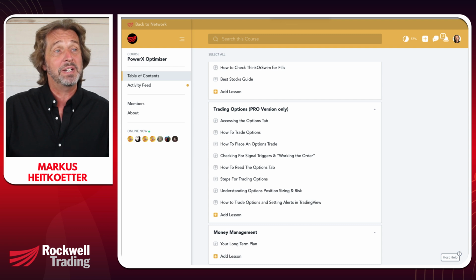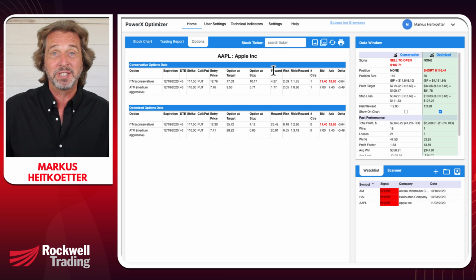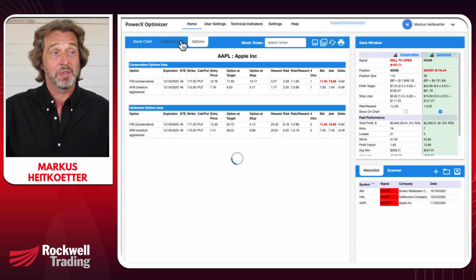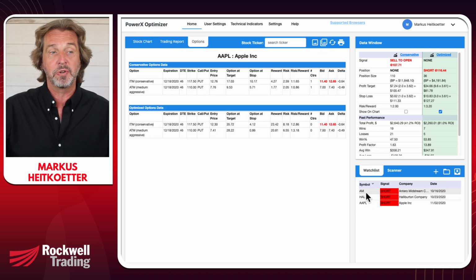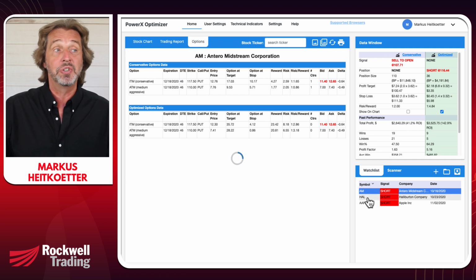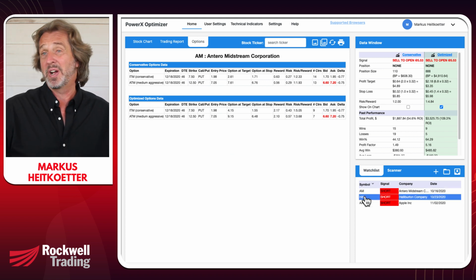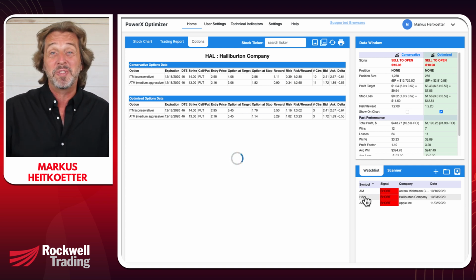Now, a few other things that I want to bring up here, just because these are minor bug fixes. You see, until now, whenever you picked a new symbol, the data window switched back to the stock chart. Now it remains on the option. So if you want to compare options of several symbols, you can do it. It is no longer reverting back to the stock chart. So this was a feedback request from you, and we value you as a user of this software.